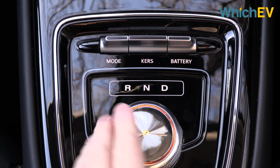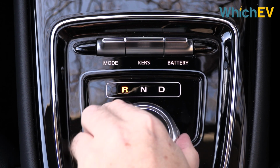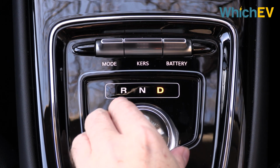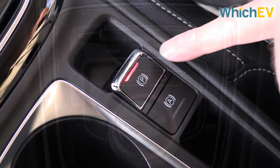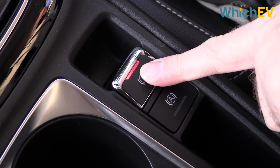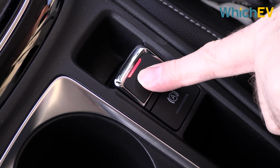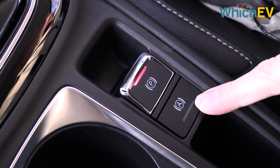The drive modes are operated with this rotating knob, with left for reverse, right for forward, neutral in the middle, and you press the button on the top for park. There is a separate parking brake, but you don't need to use the switch for that, as it goes on and off automatically as you select and deselect park. Next to the electronic parking brake button is the auto hold option.